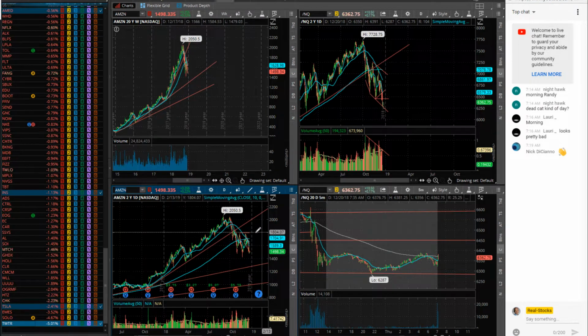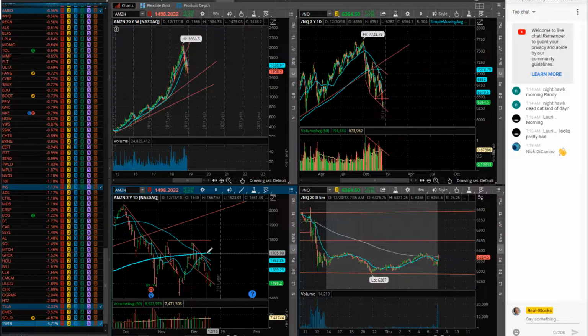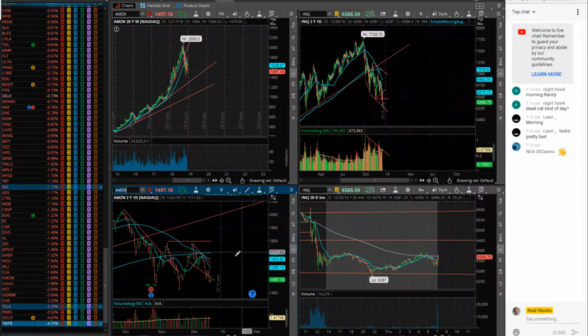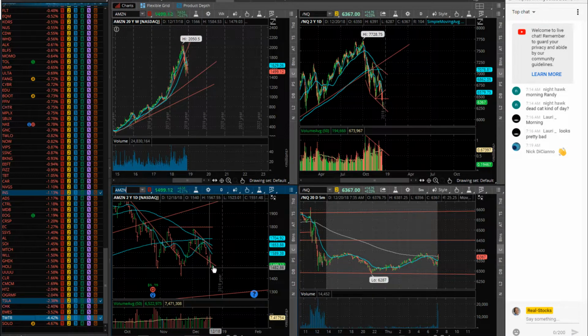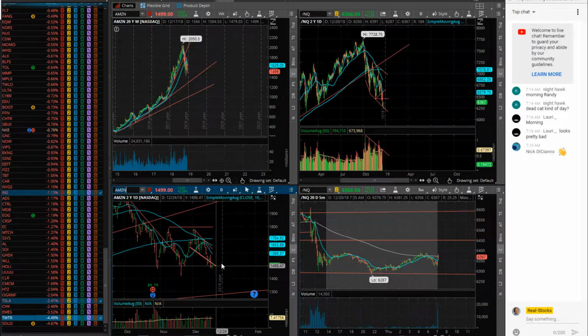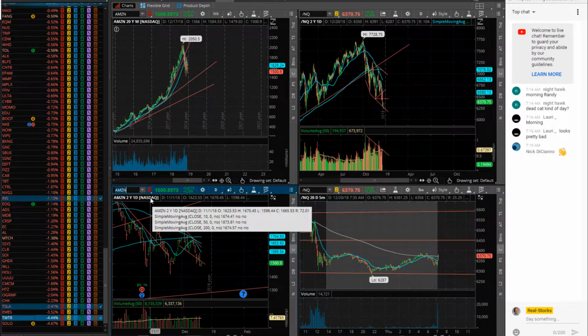Taking a closer look at Amazon. We see a double top situation here. Failure at the 200 period moving average, definitely well beneath it at this stage of the game. Down to areas where it has bounced in the past, but so far living lower, not necessarily bouncing out of that. Not necessarily that healthy.